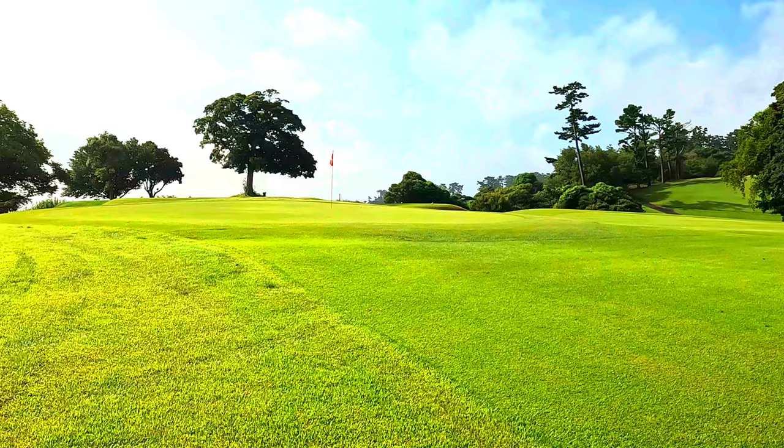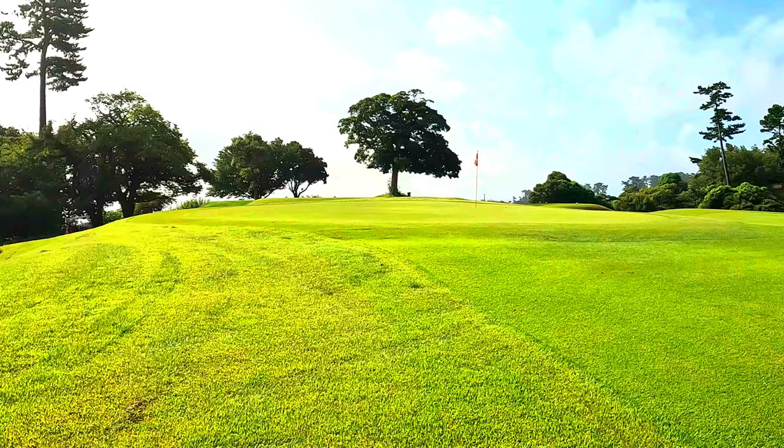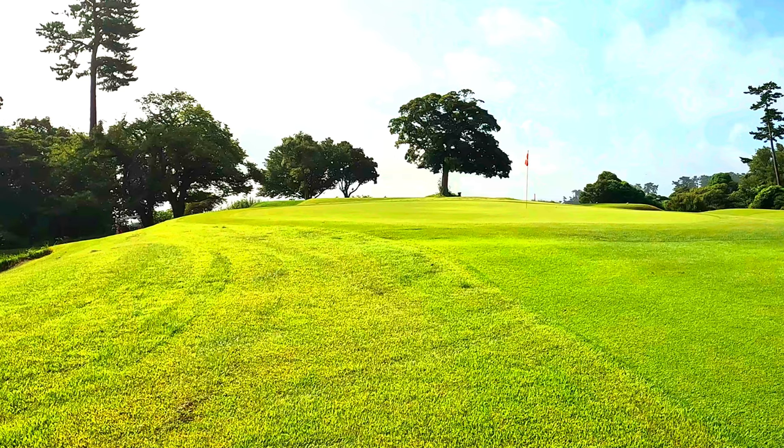Hole number two, Tamatomo's Promenade, is a downhill par 3, stroke index 15. The miss here is right, as there is a large bunker and trees on the left. Let's see if we can get another par.